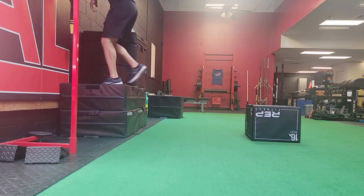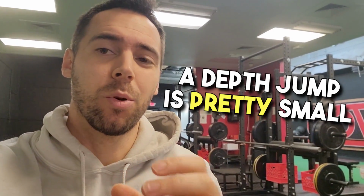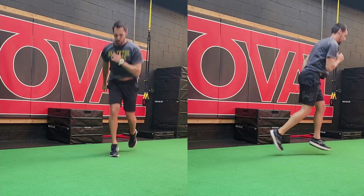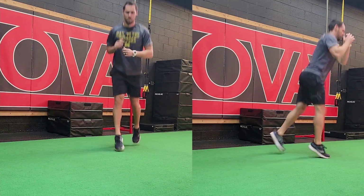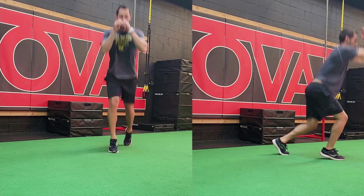One other thing to consider is the range of motion that you go through. A depth jump is a pretty small range of motion, so you're only going to have about 20 to 30 degrees of knee bend, versus something like a split squat jump, where you're going to get down closer to 90 degrees of knee bend. So depending on where that meniscus tear may have been, you want to work into both ranges. Just one you're going to have to be more conservative of versus the other.